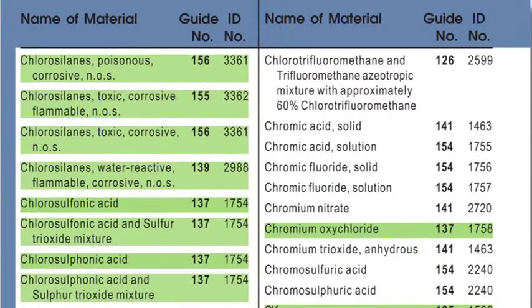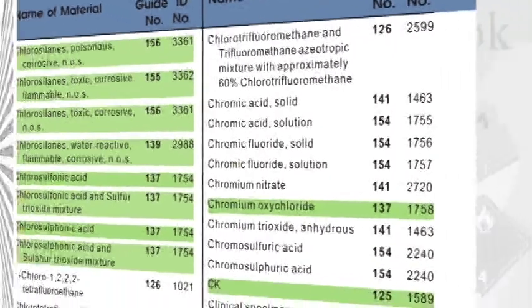If the proper shipping name of the released material is available, refer to the blue section of the ERG. It lists the proper shipping names, recommended orange guide, and UN number of common hazardous materials.